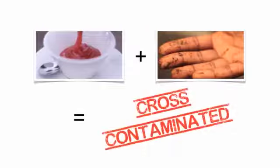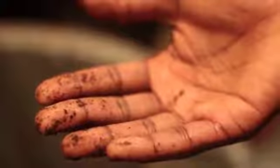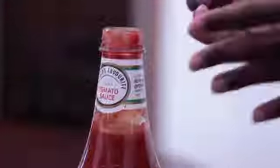Food is contaminated through cross-contamination. Imagine touching rubbish and making your hands full of dirt. If you then touch other things with your dirty hands, you'll be spreading the dirt onto those items. The dirt can then find its way onto the guest's table and into their mouths. Dirty. Bacteria are transferred in the same way.